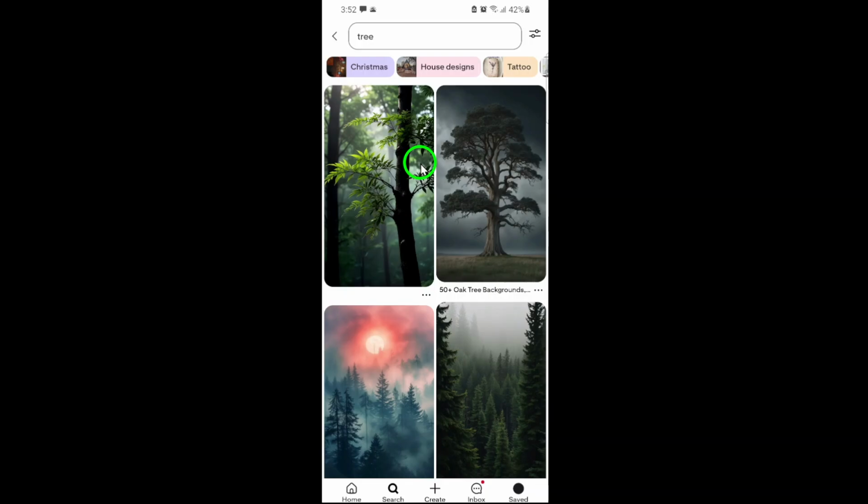Whether you're planning a project or just looking for a little inspiration, Pinterest's search tools make it simple to find exactly what you need. Give these steps a try the next time you open Pinterest, and watch how fast you find your next great idea.